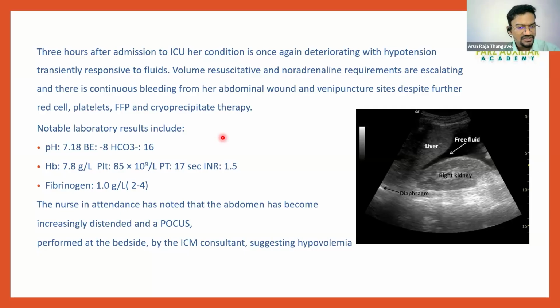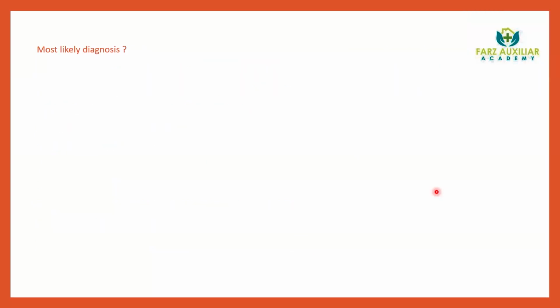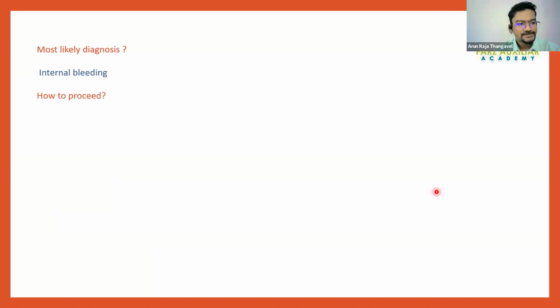And the intensive care medicine consultant does a focused ultrasound suggestive of hypovolemia, collapsing IVC, and this picture here in the FAST scan of the abdomen. So what's going on? Patient bleeding, perhaps. Yes, it seems like the patient is bleeding intra-abdominally, because there's a collection of blood in the Morrison's pouch. So maybe this is hemoperitoneum, which is leading to circulatory collapse and hypovolemia.